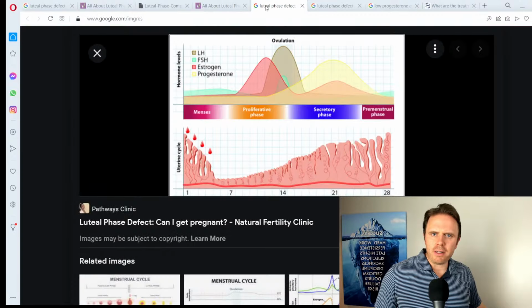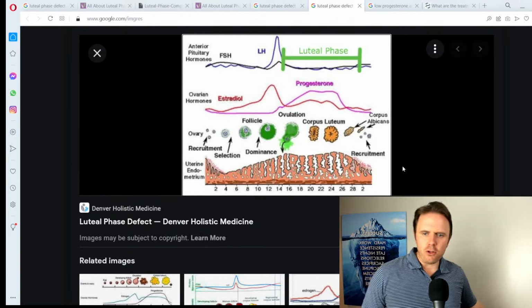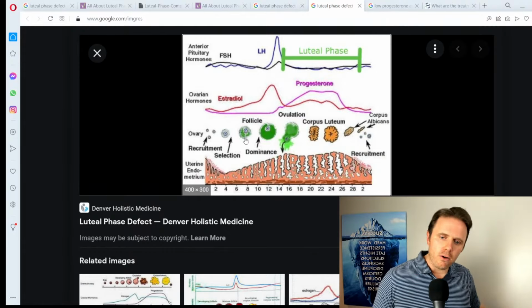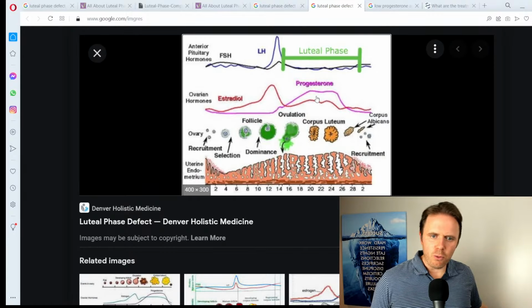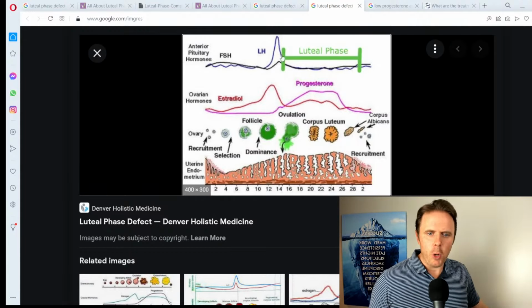Let me go back to the exact image again to recap. We have the endometrial lining sloughing off, due to the drop in hormones from the previous cycle. That triggers a rise in FSH, follicle stimulating hormone, which increases follicle maturation. The follicle then triggers estrogen. Estrogen then triggers a rise in LH, luteinizing hormone. Luteinizing hormone then triggers a rise in progesterone. In between, estradiol and progesterone is where we have ovulation. This is the only time you can get pregnant. Then we have the luteal phase, and a defect would be that last half of the progesterone falling out. Most women have issues in this area. I hope this makes sense.